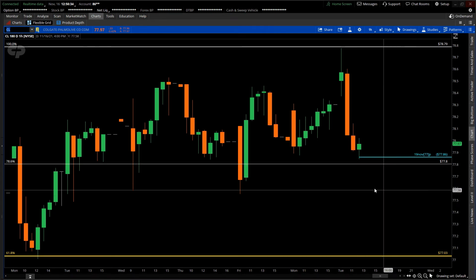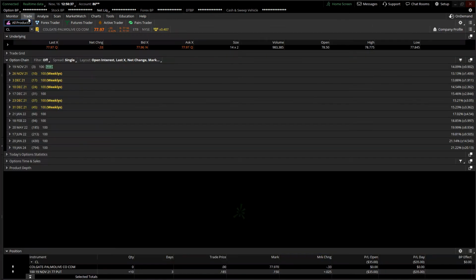initial breakdown. So what I did was I did purchase the $77 puts. Again, here's the expiration, November 19th. These contracts expire in 3 days. I picked up 10 contracts. Each contract represents 100 shares. So essentially I'm holding 1,000 shares for the next 3 days, anticipating that price will drop to $77.